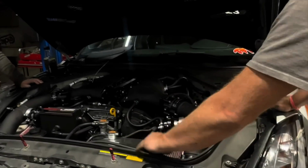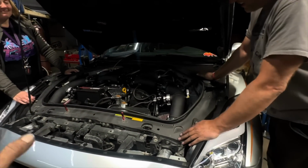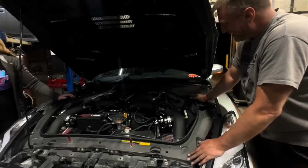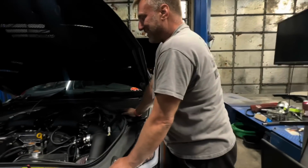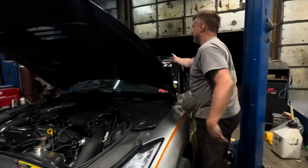It is definitely a race week. I was saying earlier, it's like I'm not on race week, but I'm on race week. It's been awesome. Thanks for letting me use your shop. Oh, of course. Teamwork. We have been going.